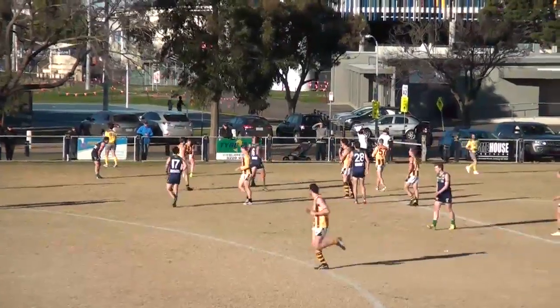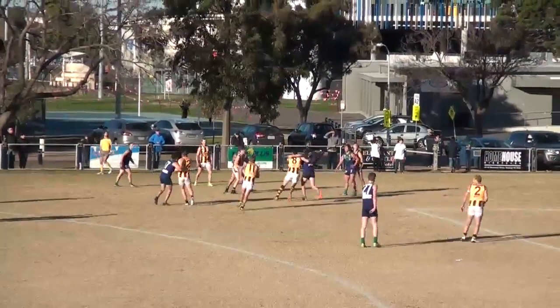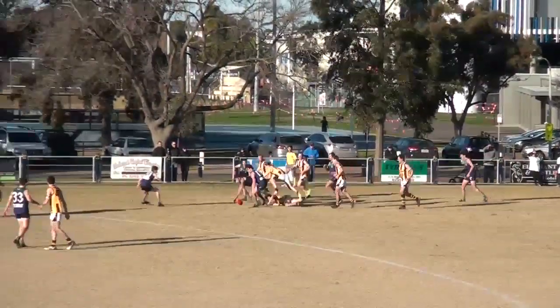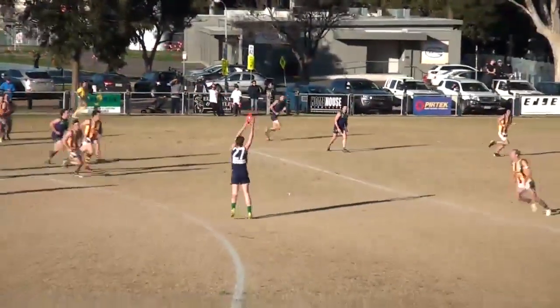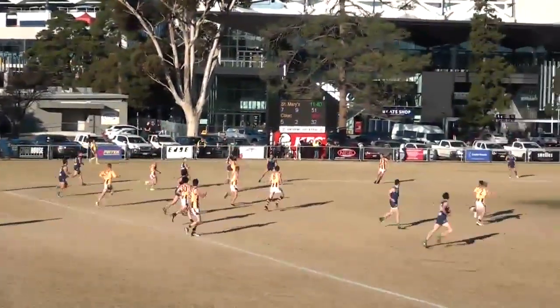South Bowen lead Grovedale by 2 goals. Oh, go Swans. 55 around from goal. Really good start to this third term. Sherman read it best. Good hands to McMahon. They were elite hands. Dowling. Now they've got to cover the inside here. Left footer, they didn't quick enough.